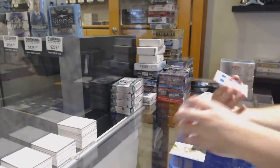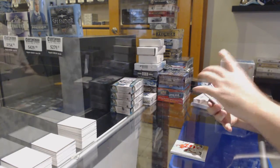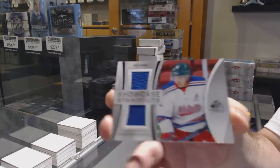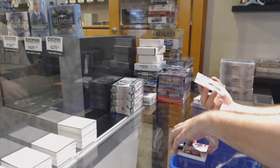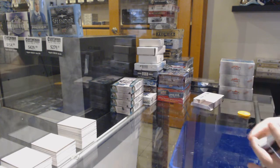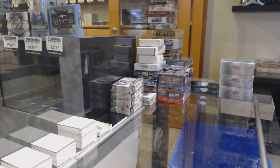65 rookie patch. We've got a Matt Dumba showcase standouts for the Minnesota Wild. And we got for the Nashville Predators a 5/9 Rem Pitlick. How dare the team wins?